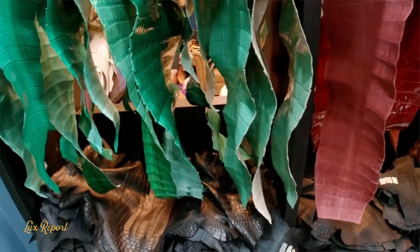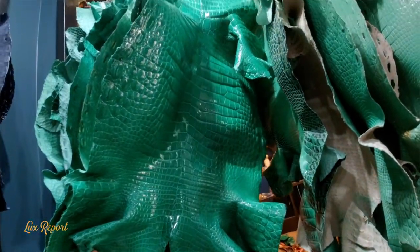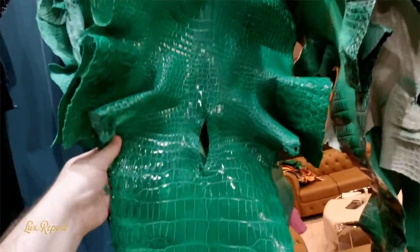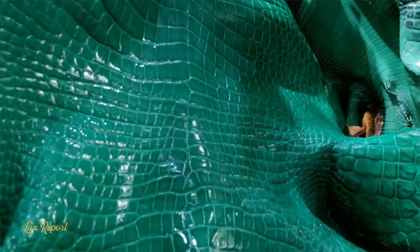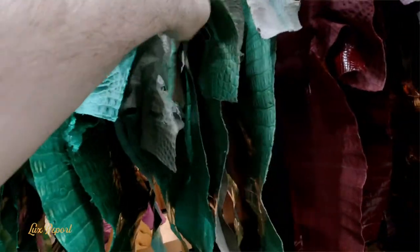Patek Philippe still has a lot of pieces that have crocodile skin. And there's a lot of Patek Philippe lovers out there. And I'd like to give you a very in-depth and a personal tour of the crocodile industry. I went to a factory that produces crocodile skin, so let's dive straight in.